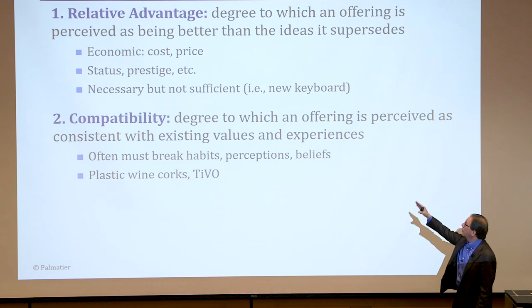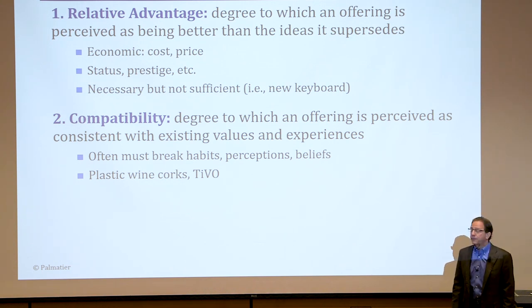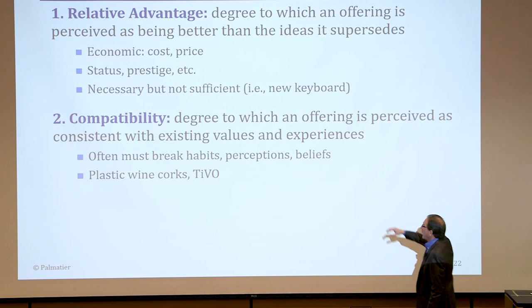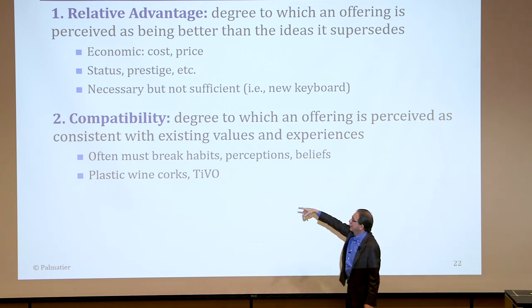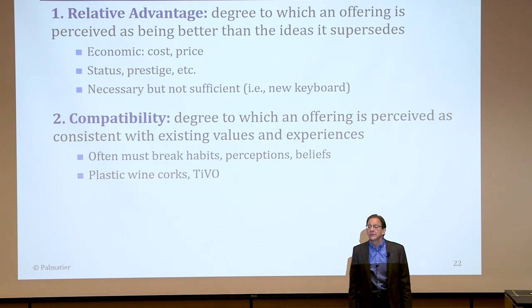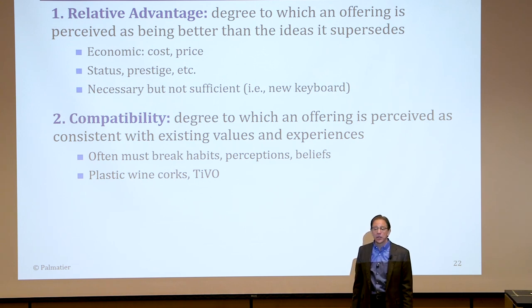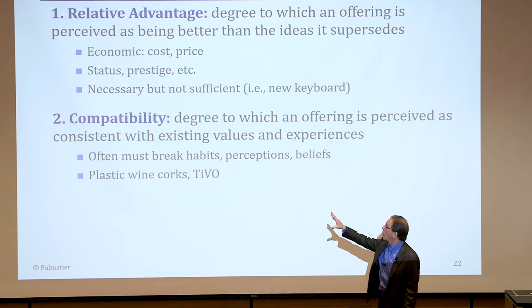Compatibility, the degree to which an offering is perceived as consistent with existing values and experience. If it's consistent with what you're used to, it'll diffuse quicker. Very often you have to break habits. Plastic wine corks. Plastic wine corks work better than real cork. Real cork lets in what? Oxygen to oxidize the wine. Why don't people use them except in maybe lower-end wine? High-end wines still don't go. Because you have this custom, this belief that cork is better.